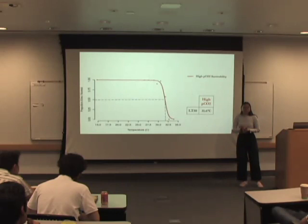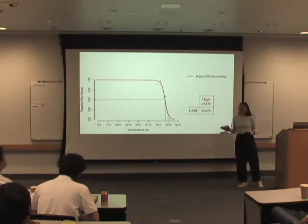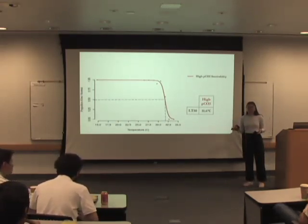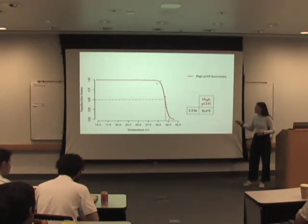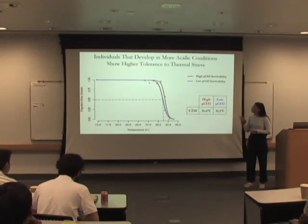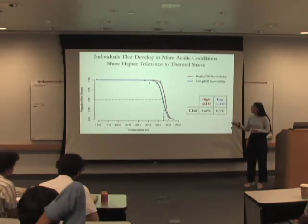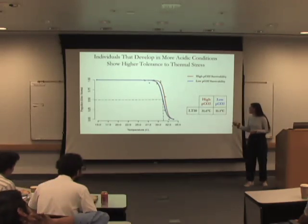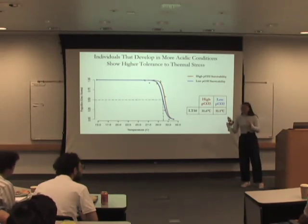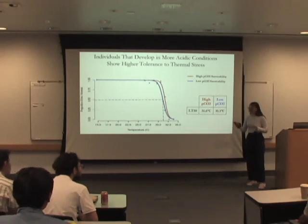LT50, or the lethal thermal limit, is basically when 50% of our population has died. Our individuals that developed under high Pco2 conditions reached their LT50 at 31.6 degrees Celsius. And when we compare it to our individuals that developed in low Pco2 conditions, we can see that their LT50 was at a lower temperature of 31.1 degrees Celsius. So we can see from here that our high Pco2 individuals are actually doing better.